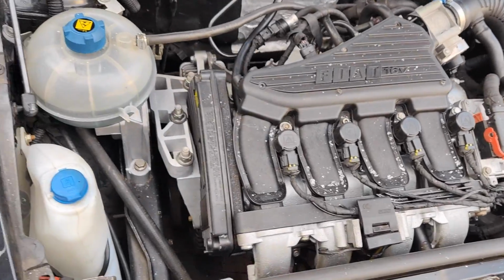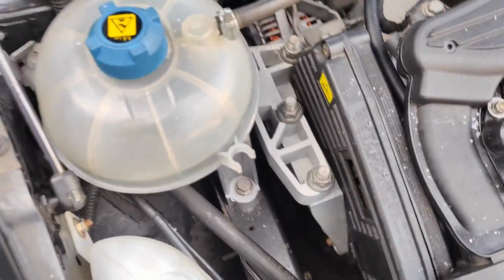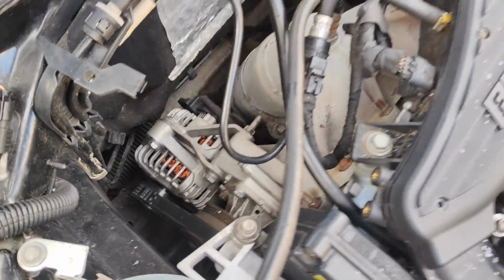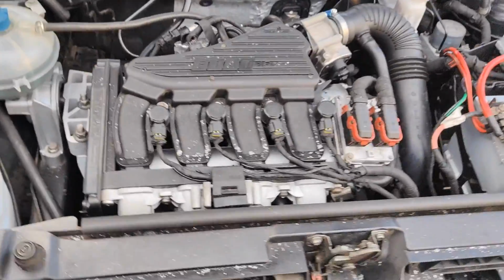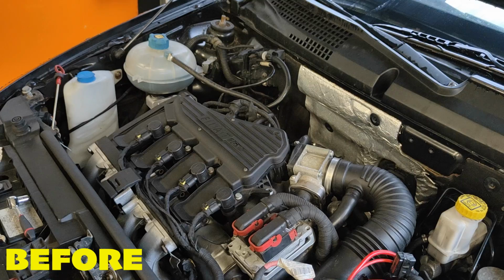Well guys, everything is back installed. As you can see, cover is on, mount is on. I filled up the cooling water, the belts are on, so it should all be technically fine. And the cool thing, the sun is starting to shine, so hopefully the sun will shine for me also, and hopefully this car will run, but we'll see what happens. Let's go, let's start it.